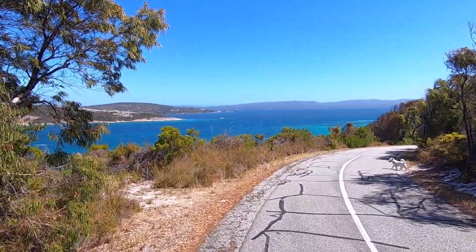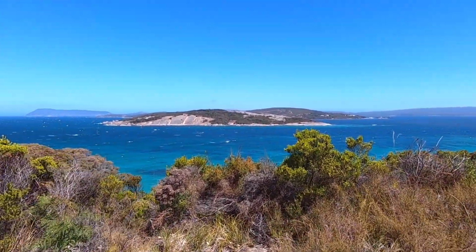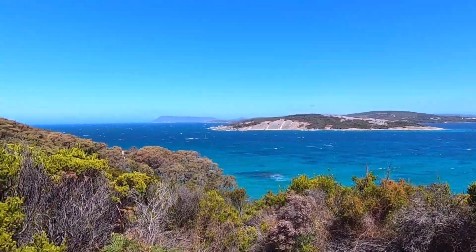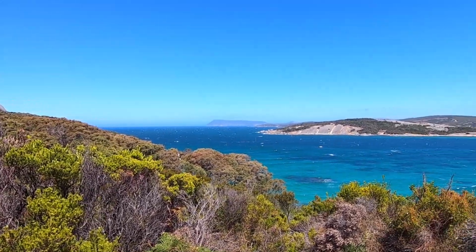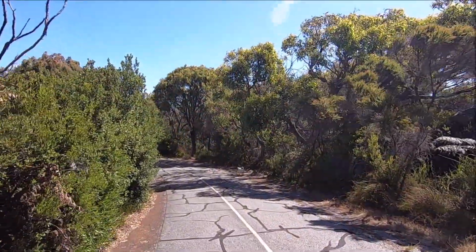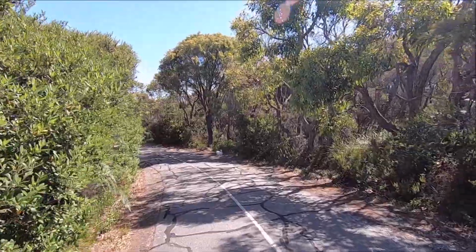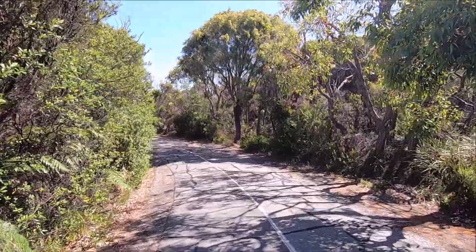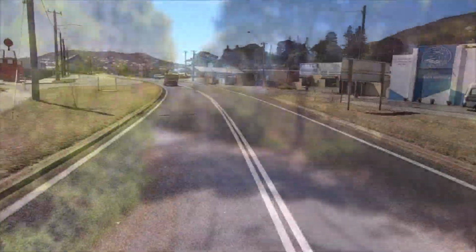Views across Princess Royal Harbour. Jack's having a look at the view. There's the end of Coronet and the harbour entrance, and way off in the distance there is Bald Head. It's a really nice walk along here. Lots of scenic lookouts, and there's also some old war relics and a couple of gun emplacements, but we'll leave that for another video.